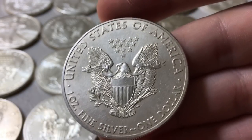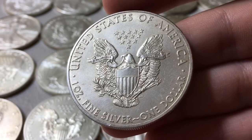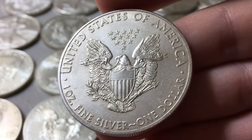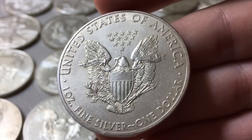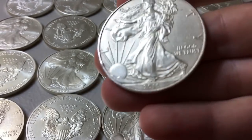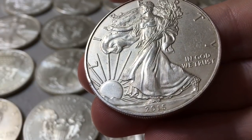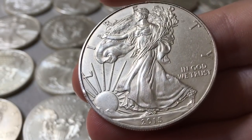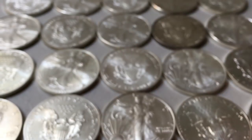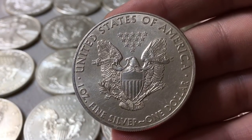So who knows when everything is going to get back up and running, but I wanted to talk about these today because it's not just the lower mintage. It's not just the fact that there are less 2020 Silver Eagles than there were supposed to be. Because let's be honest, even the 2015s and the 2008s and the 1997s, all Silver Eagles are going for crazy high premiums right now. So why is that? Why is it not just the 2020 Silver Eagle going for crazy high premiums?